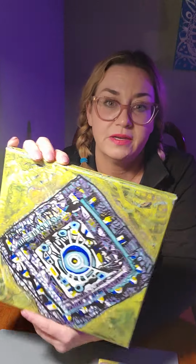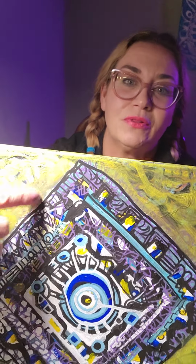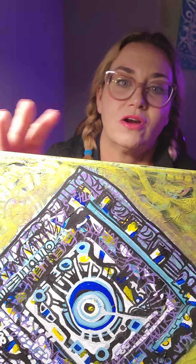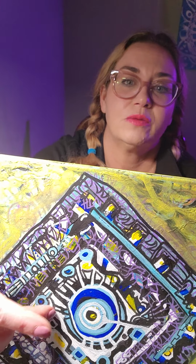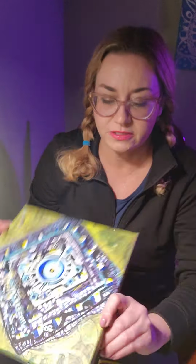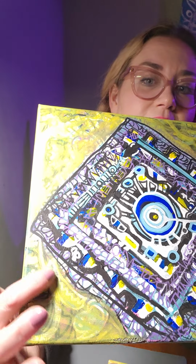So this one has, if you look closely, you can see, I'm not going to show you too much because I don't want you to know all my business. But in the purple there, there are some words, and then it's starting to build, you can see where I started building around those letters. With the background that's in there, I feel like I could do something in there, although I do kind of like this square thing going on.